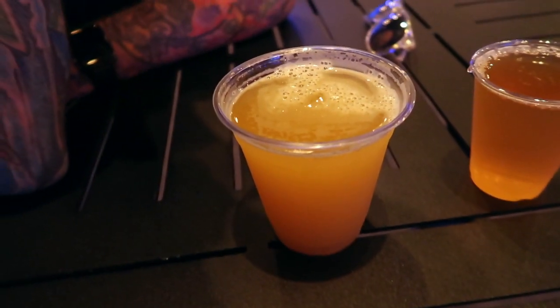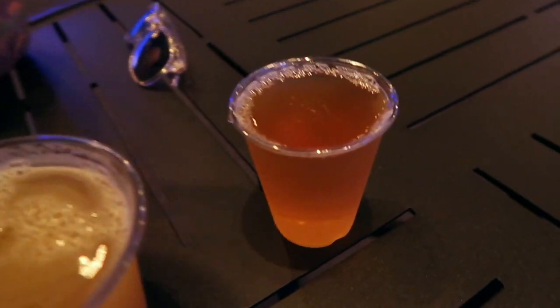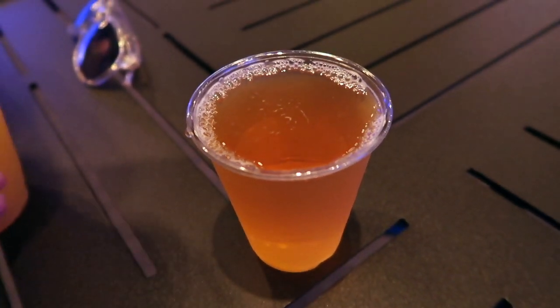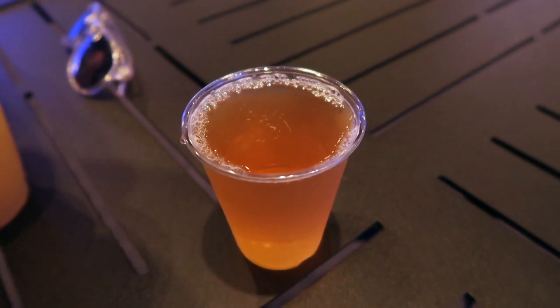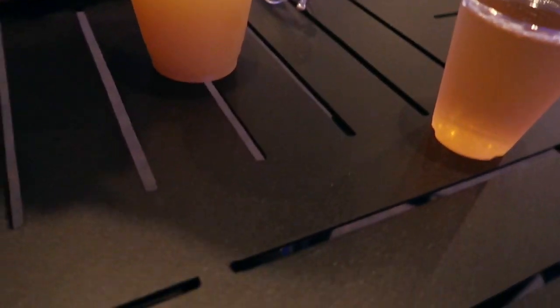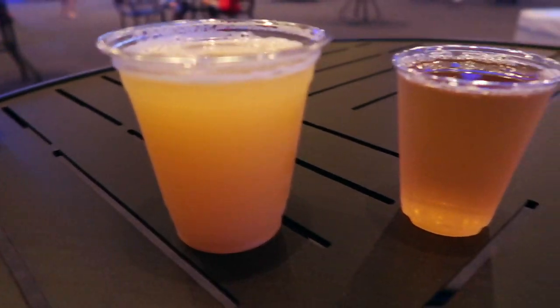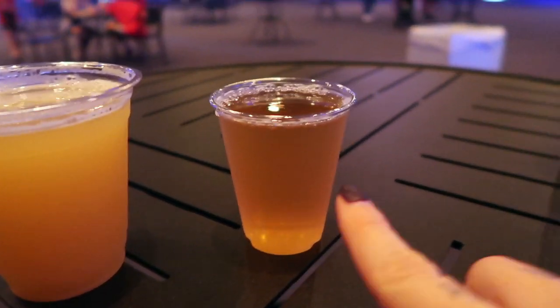White Christmas IPA. And then this is Cider Boys apple cinnamon. It was like Mad Bart apple cinnamon or something. So just for reference, this is the big one, and that's a little one.